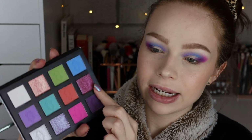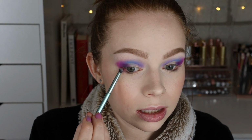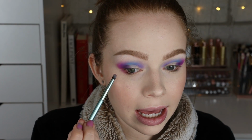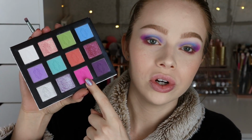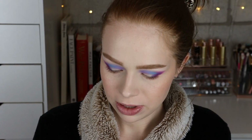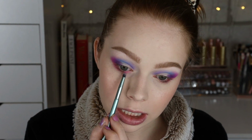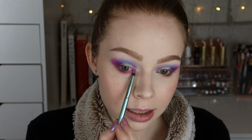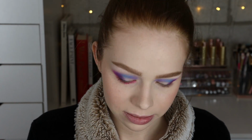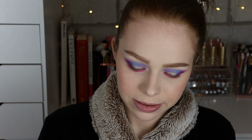I'm going to go ahead and take this shade right here called Mainframe, and I'm going to pop that on the outer half of the lower lash line. And then I'm going to go back into some more of Caps Lock, and I'm going to put that on the front part of the lower lash line. Man, I feel like it's been forever since I did a look with a hot pink. So pretty.